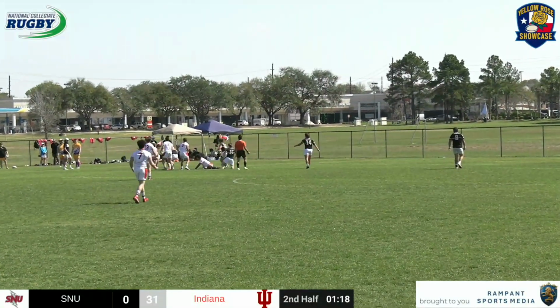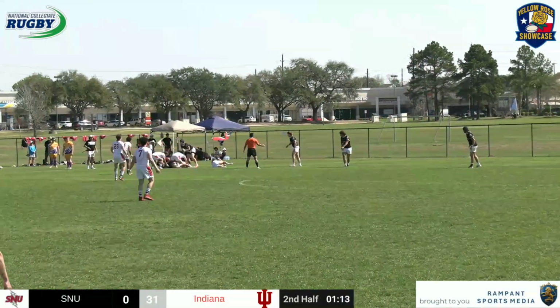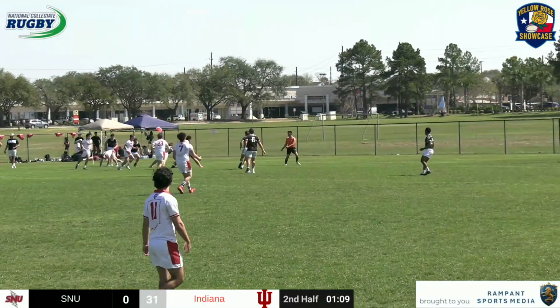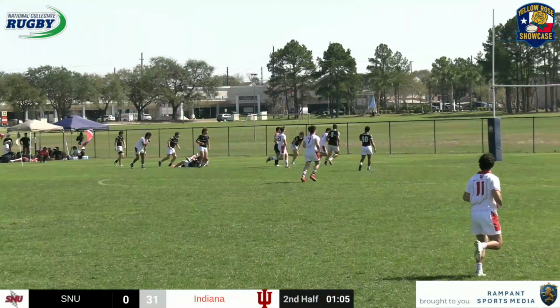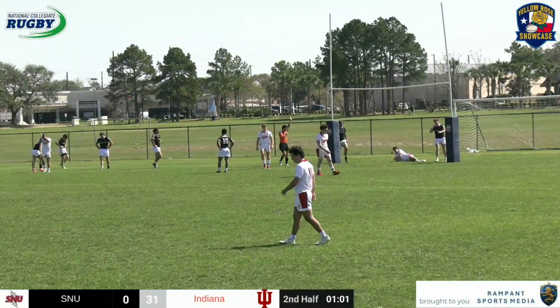They've got to be about to score. He looks to be across if he can dot it down. Maybe just a meter away. Indiana again looking to cut back to the middle. Crossing pattern. Up the middle. Under the post. Indiana puts it down. There's another 5.